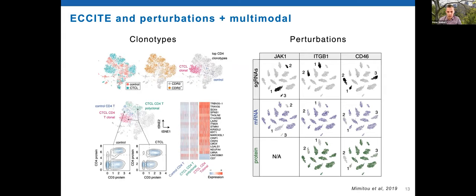And we can essentially use in silico flow cytometry to sort CD4, CD3 positive cells in the bottom left and look at differential gene expression analyses. And you can see that there's a gene expression signature: the polyclonal cells from the CTCL patient look just like the control CD4 T cells, but the transformed, monoclonal cells have an extremely different gene expression signature. On the right is an example of how we've used this for CRISPR screens. In this case, cells are clustered in the top representation by the guide RNAs that they express. And you can see both at the mRNA and at the protein level that in some cases, to varying degrees, there is downregulation of the cognate transcript that's been targeted by the guide RNA.